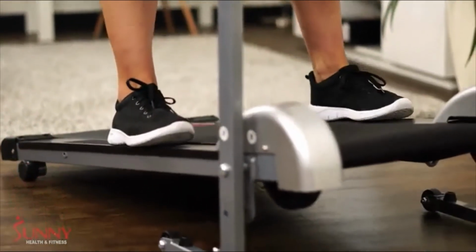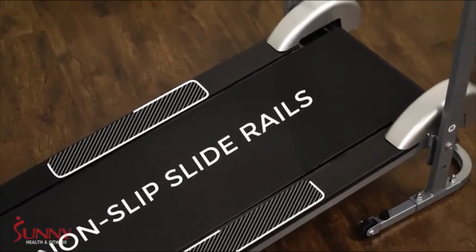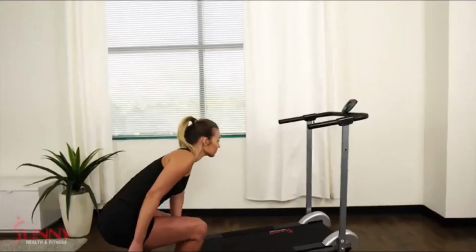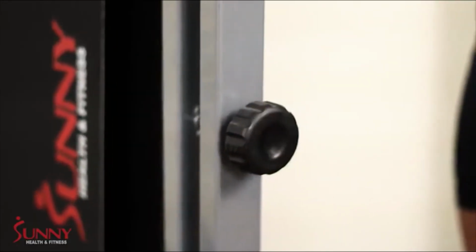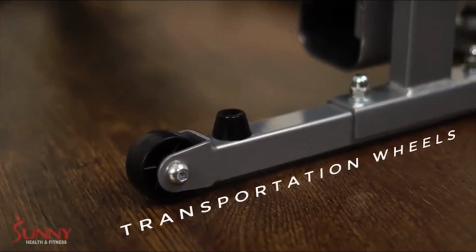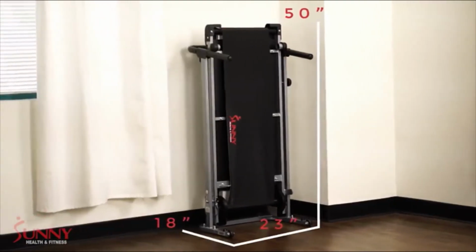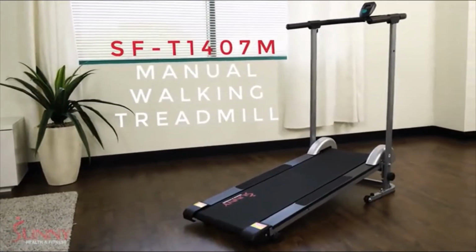After a workout, step off onto the textured side rails. When finished, fold up your treadmill and use the convenient transportation wheels to easily store your compact treadmill anywhere. Health and fitness is a journey, so start yours with Sunny Health and Fitness.